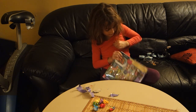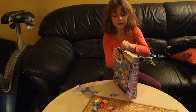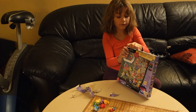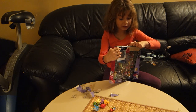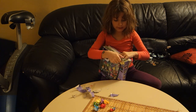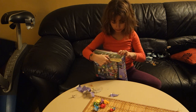So you can get these at Toys R Us. Hurry up to get them because they're almost out of stock of Littlest Shop, whatever these are called. Because so many kids wanted these for Christmas, they're almost out of stock at Toys R Us. Toys R Us won't be making them for a month because they're so popular.